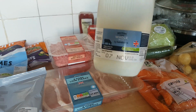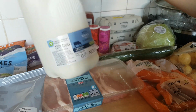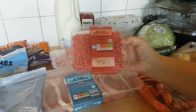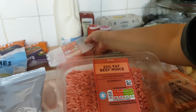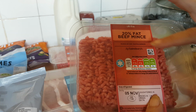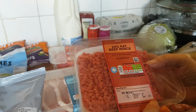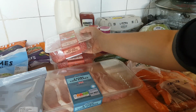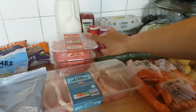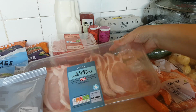We've got 4 pints of whole milk. That's £1.15. We've picked up 2 lots of the mints because, like I've said before, it's been put into the grinder, so it comes out a lot smaller than like Tesco's one. It's not so chunky, so I like those. I shall probably do a shepherd's pie and a chili or something with those.